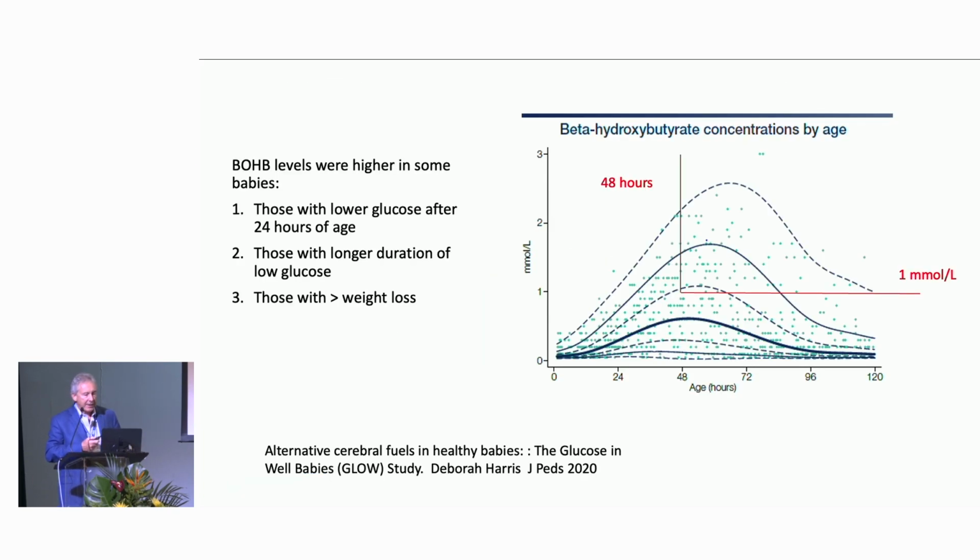So if that's the case, then why did the GLOW study show that normal, healthy term breastfed babies had low glucoses after 48 hours of life? The answer is that normal, healthy term breastfed babies don't actually feed very much for the first 12 to 24 hours of life. So the newborn breastfed baby is in a degree of starvation. This can be demonstrated by looking at the beta-hydroxybutyrate levels. Beta-hydroxybutyrate is a breakdown product of fatty acids and indicates that the patient is fasting. And you can see how many babies by 48 hours of life have beta-hydroxybutyrate levels greater than 1 millimolar.